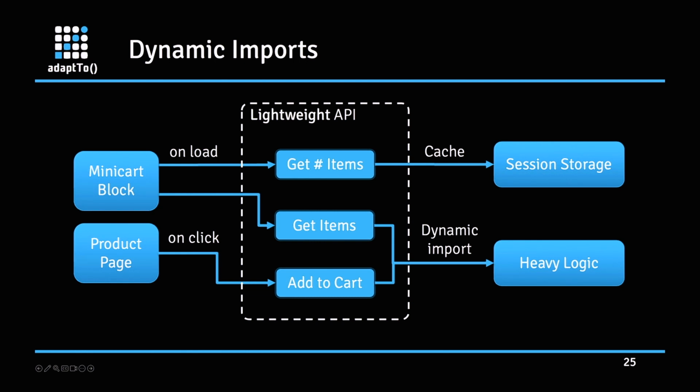The same pattern also works for the add to cart functionality. Everything you need, like the heavy logic to add an item to the cart, checking your session and so on, just load it when the user actually clicks on it or is about to click on the add to cart.